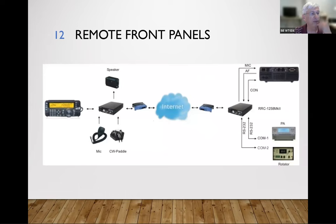And here's kind of a little picture, maybe a bit hard to see, but essentially you have at the remote station your radio, maybe an amplifier, a rotator. All these things are plugged into one of the modem units, and then you communicate over the internet to another modem unit where you can have a speaker, a microphone, CW paddle, and then the front panel of the radio. So again, if you want to carry this around with you in a little suitcase and have what feels like a radio right in front of you. Pretty neat idea.